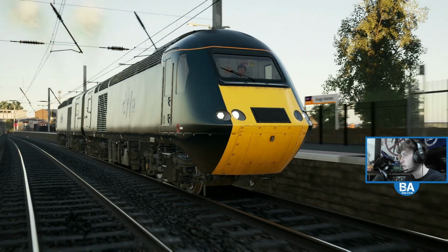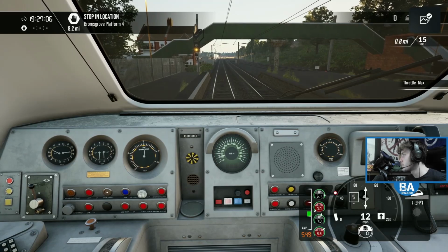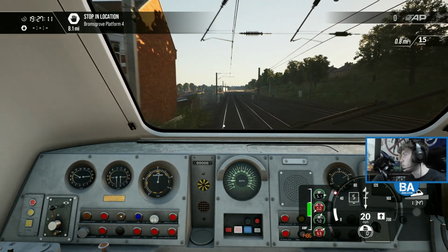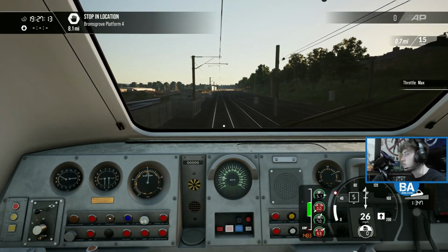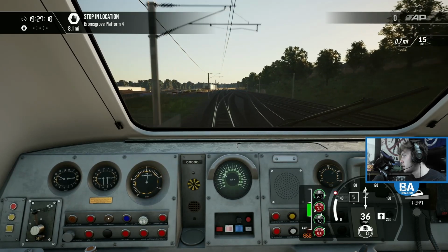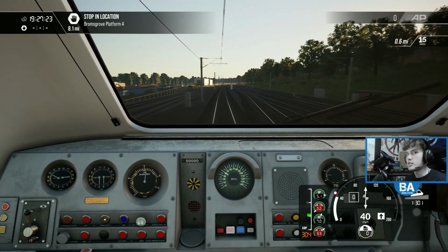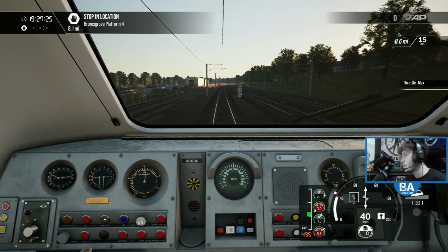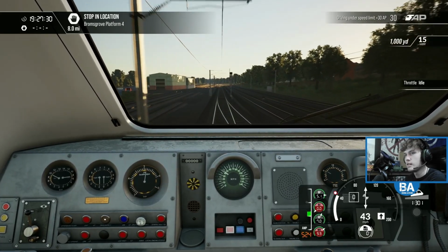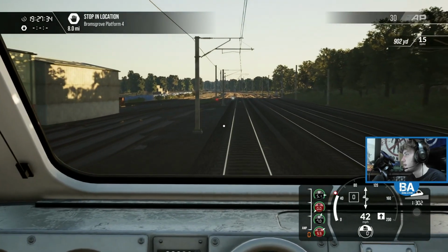Let's try and get a couple of screenshots as we make our way out. Let's get that back on as well. So yeah, I guess we're running on the slow lines for a bit. I did sort of hope we might get put onto the fast, but doesn't look like that's happening. Only 45. Hang on a second. We're being restricted to the freight speed limits, which doesn't really make sense, as surely we would be passenger, wouldn't we? So I don't know why we need to go at that sort of speed.